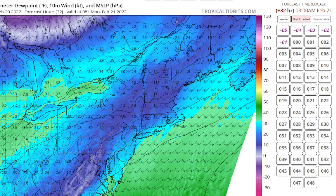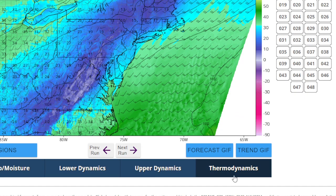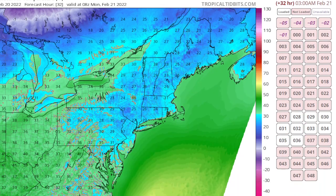All right, so go look at the temperatures. Don't go to the GFS yet. We look at the temperatures here.